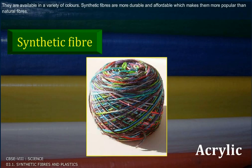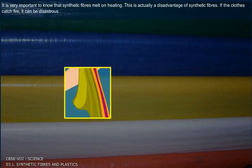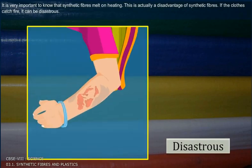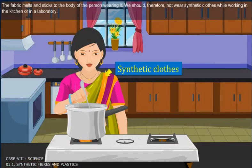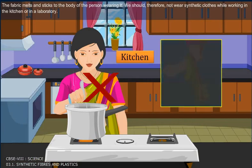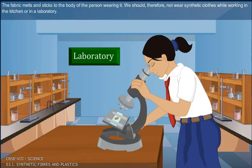Synthetic fibers are more durable and affordable, which makes them more popular than natural fibers. It is very important to know that synthetic fibers melt on heating. This is actually a disadvantage of synthetic fibers. If the clothes catch fire, it can be disastrous. The fabric melts and sticks to the body of the person wearing it. We should therefore not wear synthetic clothes while working in the kitchen or in a laboratory.